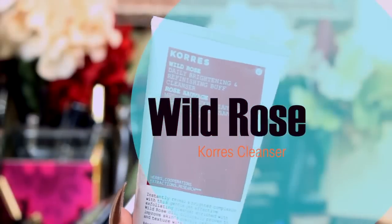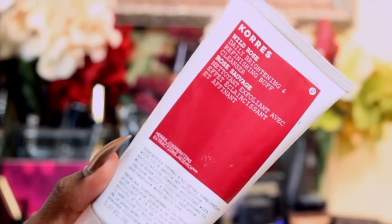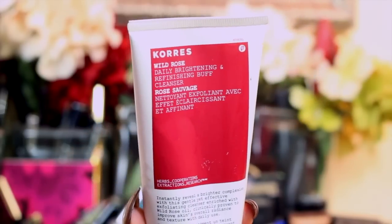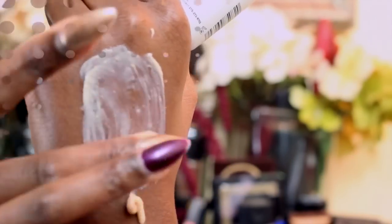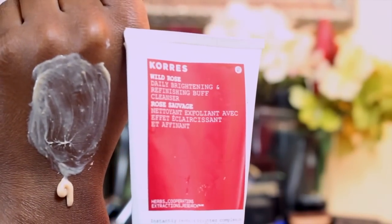Once you're done washing your face, what you're going to do next is exfoliate your skin, alright? What I use daily is my Wild Rose by Chorus. It is a daily brightening and refinishing buff cleanser. It's very pretty. I will show you guys what it looks like up close so you can see. Apply that all over your face. I also use it with the help of the Clarisonic to get an extra buff. I like to exfoliate my skin to no ends, because I have dark spots and I want them to get off of my face. And then after that, you rinse your face off.